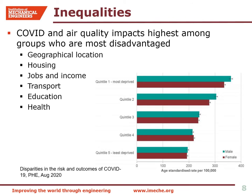The other thing that I think is really important to mention is COVID is not a disease which affects people equally. There are huge inequalities in it, not just COVID itself, but actually air quality, which is quite highly linked in some respects to the environments that we live in. But the disease, as you can see on the graph on the right, which is the cases per 100,000, those in the most deprived quintile are considerably more likely to be infected than those in the least deprived.